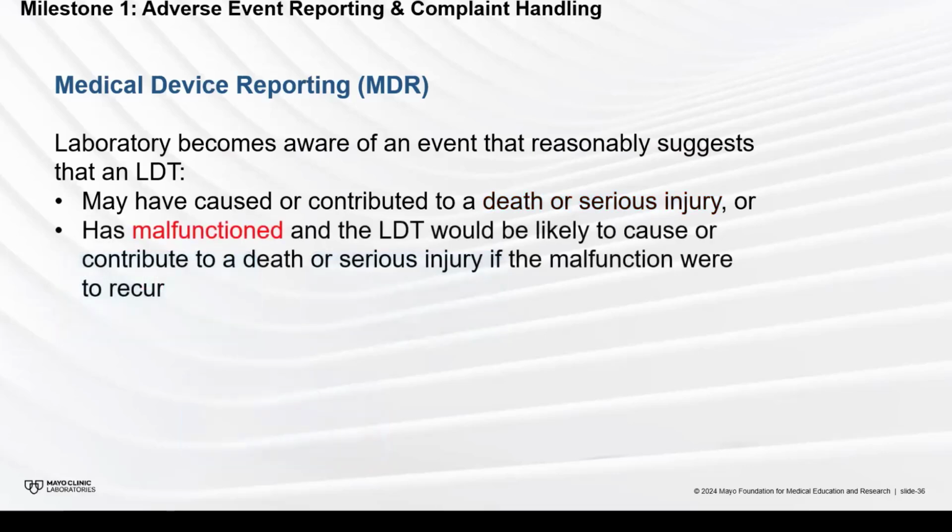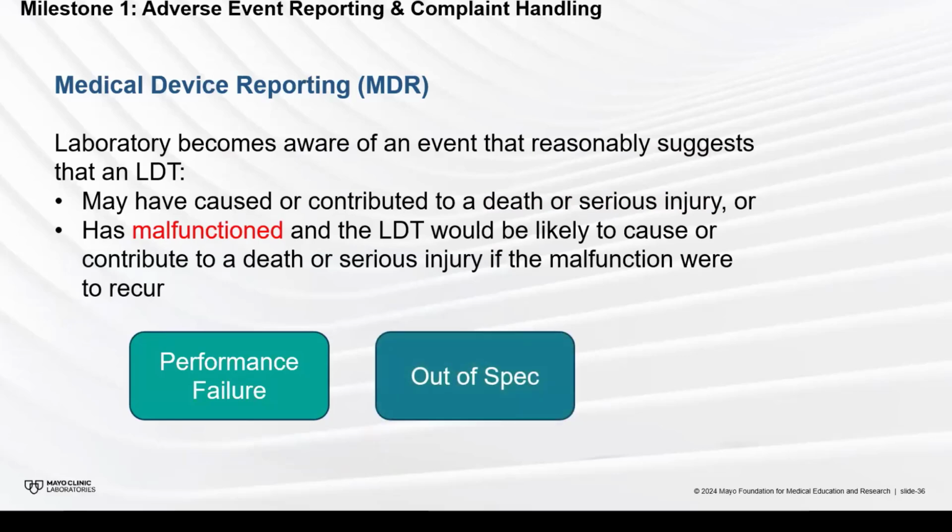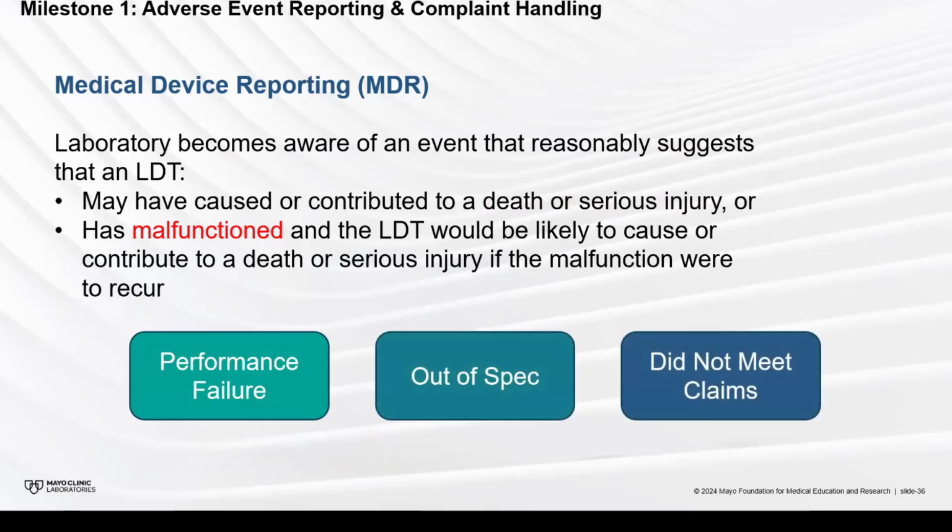Next, we have a malfunction. What is a malfunction? Again, this could be a number of things. This could be a performance failure, some sort of out of specification, or the test did not meet its claims. So on that last one, for example, if in our test catalog we claim that our test can measure down to 1.0, but we routinely get inaccurate results at that level.